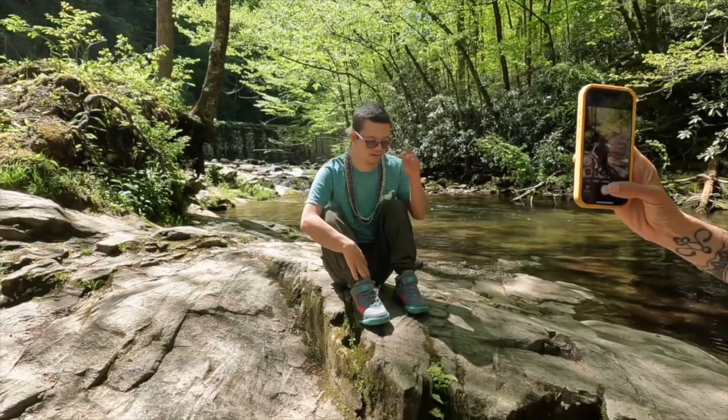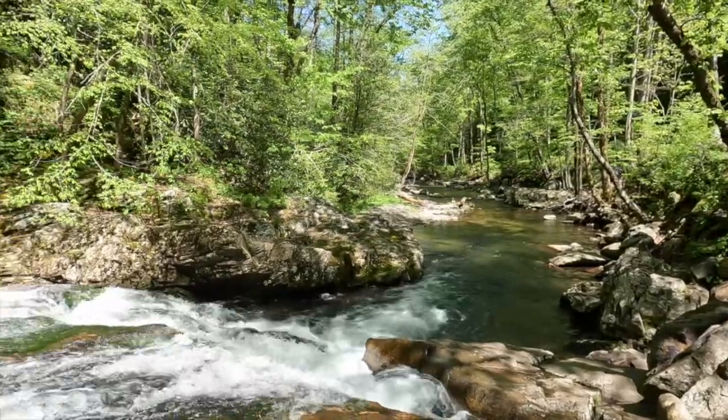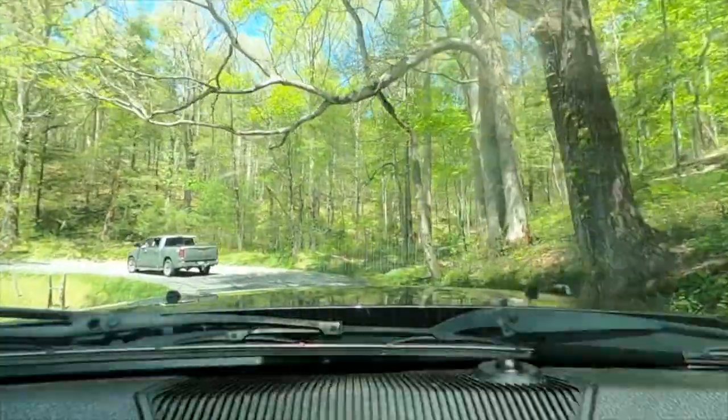All right, today we are hitting up Cades Cove. We're on our way there. It takes a pretty decent amount of time to get there from the Gatlinburg Visitor Center. We are on our way and we pulled off at a little stop. I can honestly say that I have never seen as many bears in one day in my whole life as we did at Cades Cove.